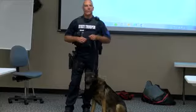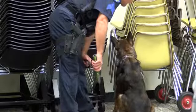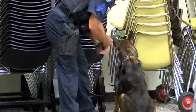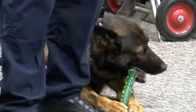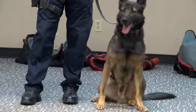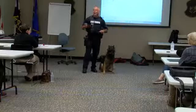Of course, I had to save the cutest for last. We ended our first session meeting with a demonstration from the troop's K9 unit. This German Shepherd may look playful and cute, but don't let him fool you. This K9's sense of smell has proven to be very valuable for the team. He's trained in narcotics detection and tracking. I think the class enjoyed this.